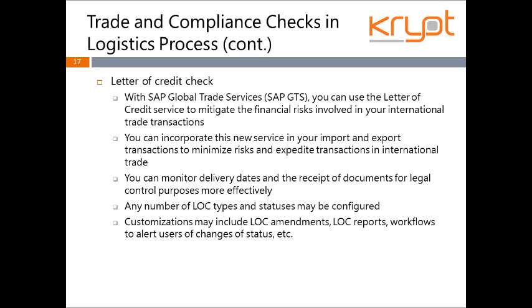So you can configure any number of letter of credit types and statuses. We have quite a few configured in Applied Materials. We have had to do several customizations. The out-of-box didn't meet all of our needs, so we have customizations for letter of credit amendments, for reporting, and we also have a workflow to alert users of changes in status, etc., so they're aware of when it's their turn to do a step in this process.